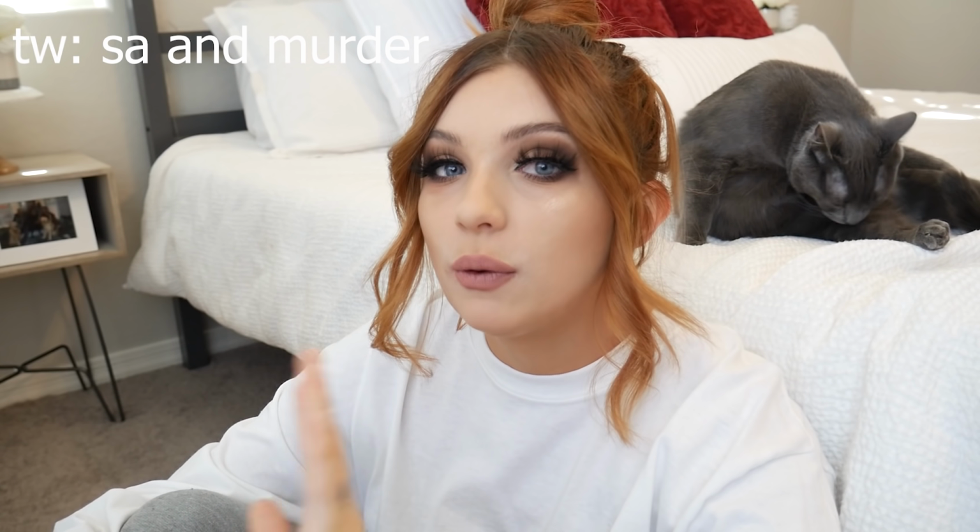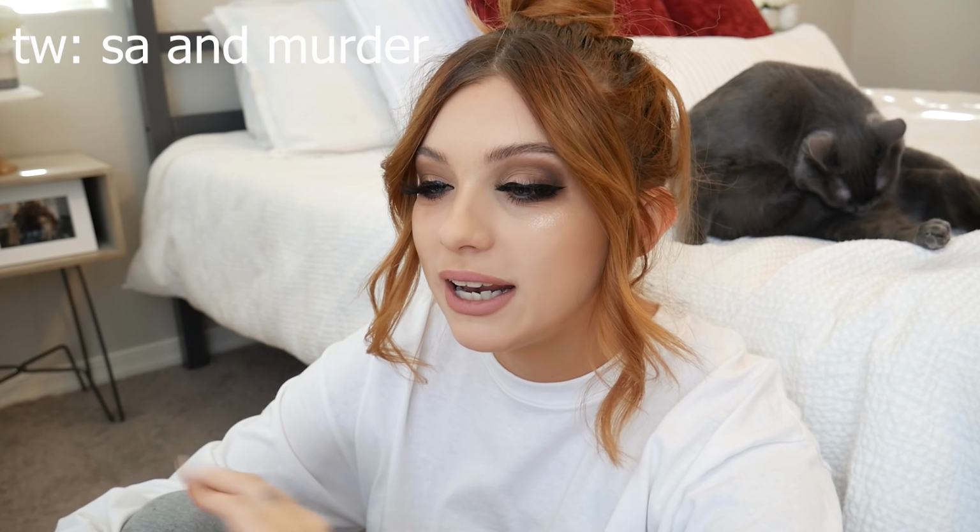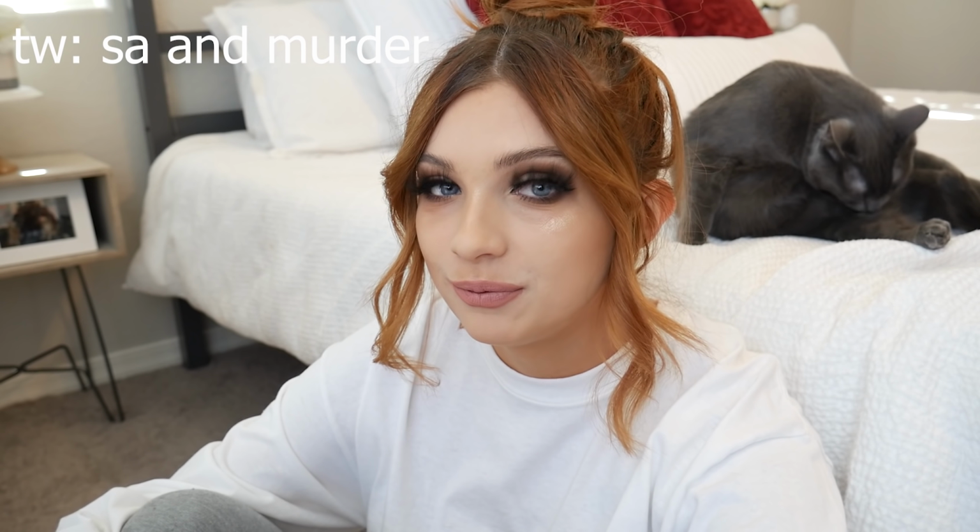I literally cannot imagine. Okay, in this next place, I'm going to pronounce this so wrong because it's German, but it's Beelitz-Heilstatten. I think.